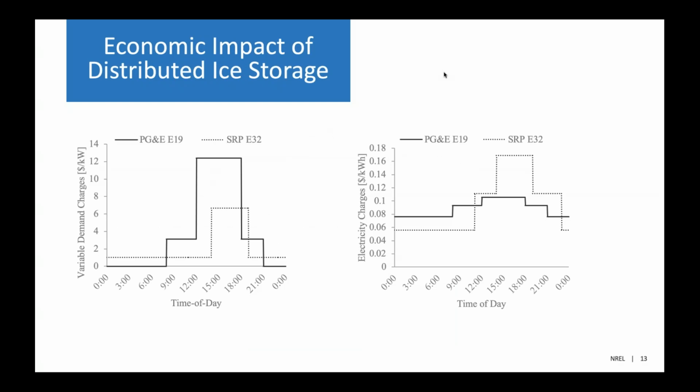The 2 utility rates we used: the dashed line is a rate that uses a lower demand charge but a higher time of use multiplier, and the solid black line is the inverse of that.